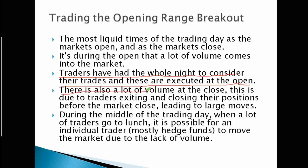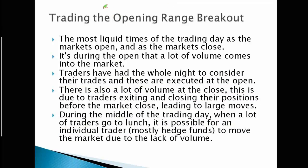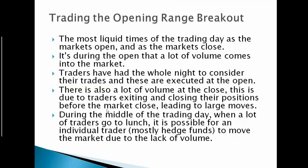There is also a lot of trading volume at the close. This is due to traders exiting and closing their positions before the market closes, leading to large moves. So you'll notice there are also quite a few large moves at the end of the day. During the middle of the trading day, when a lot of traders go to lunch, it is possible for an individual trader, mostly hedge funds, to move the market due to lack of volume. Pretty self-explanatory. Let's go to the next slide.